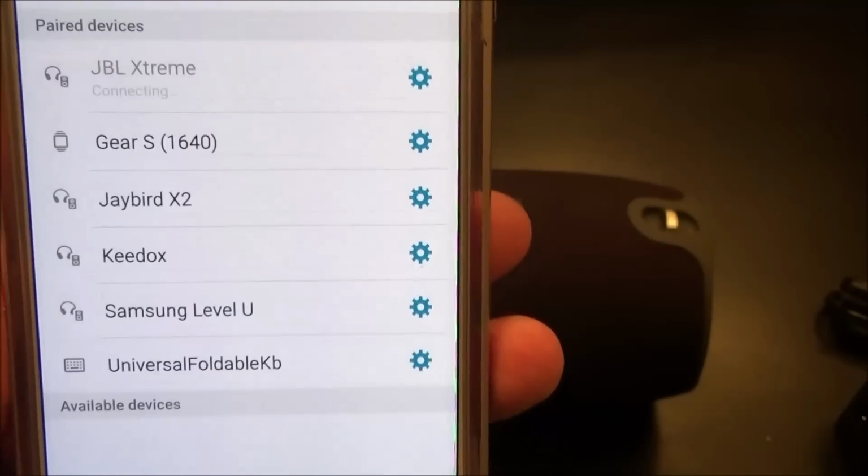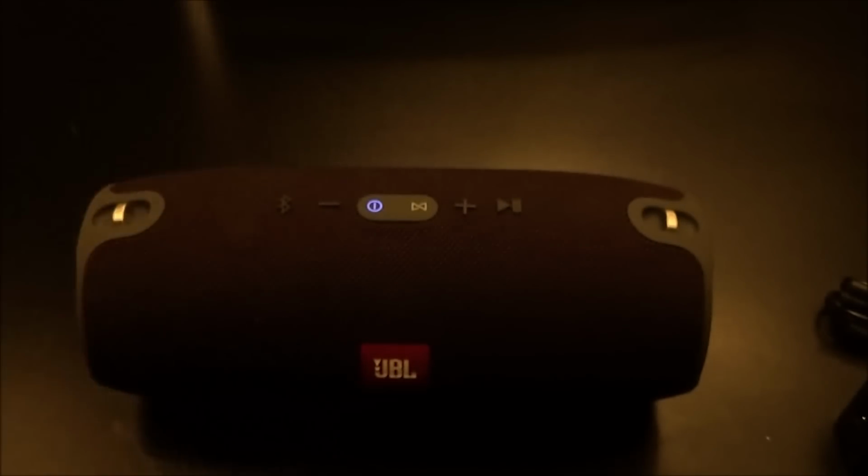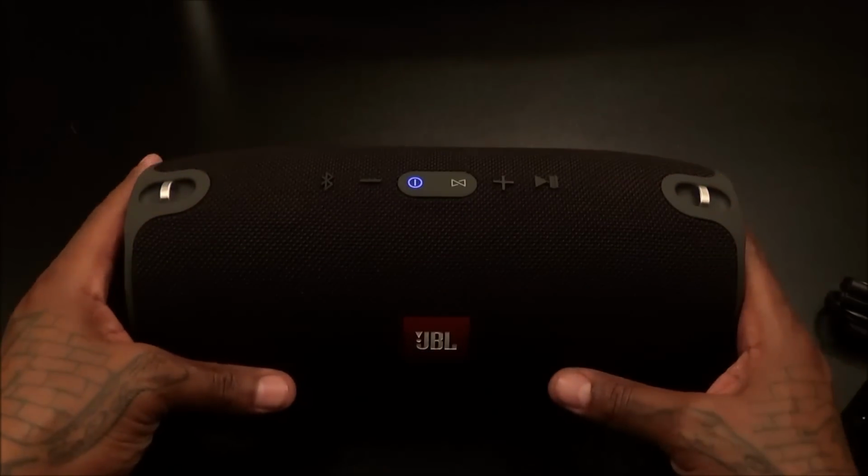Talk amongst yourself, fellas. All right, there we go. Paired up. Now let's get maximum volume. And now for the most important part, the sound test.